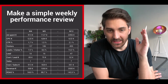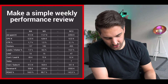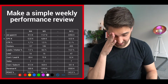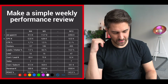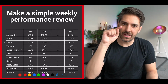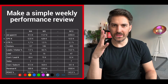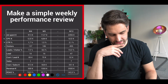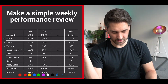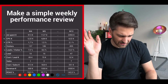Let's spend, let's say, 900 euro on week 4. Now we want to track the ad spend. We want to track the CPC, which is how much did we spend per click. This is €5.32. Then the click-through rate. This is how many people actually click on the ad that has been shown, 1.7%. And we generate 137 visitors on our landing page. 7.5% of those visitors become leads. Those leads are 10. And we have a cost per lead of 89 euros, which is expensive, but at least we got leads.